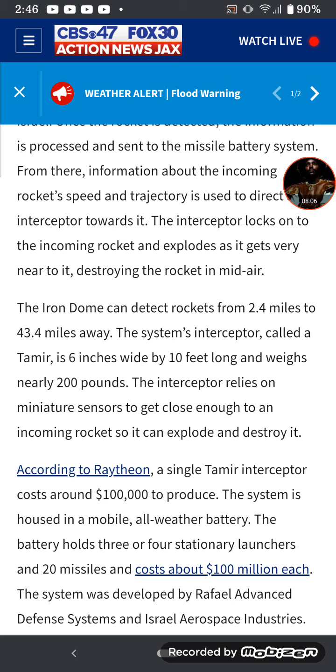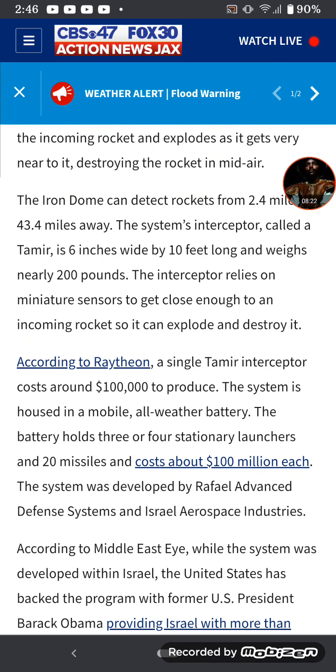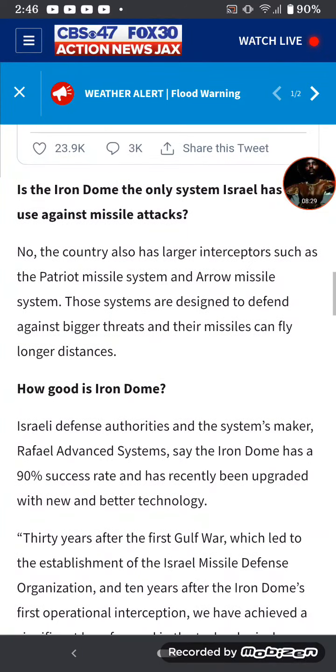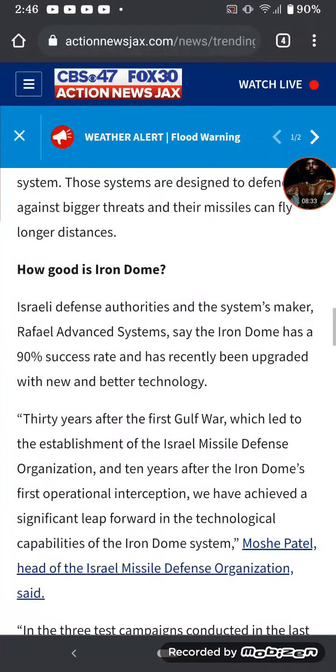The Iron Dome can detect rockets from 2.4 miles to 43.4 miles away. That's very far. The system's interceptor, called the Tamir, is 6 inches wide by 10 feet long and weighs nearly 200 pounds. An interceptor relies on miniature sensors to get closer to the incoming rocket so it can explode and destroy it. And it's 90% effective. As you see, a 90% success rate, and it's still growing.